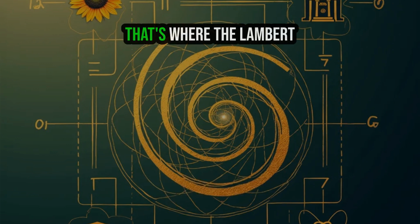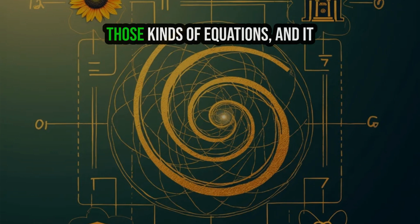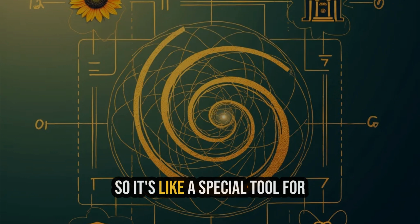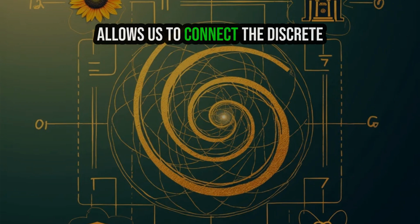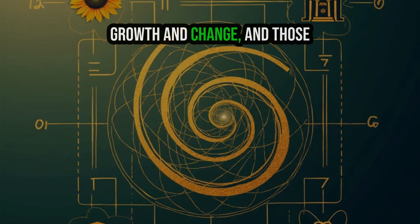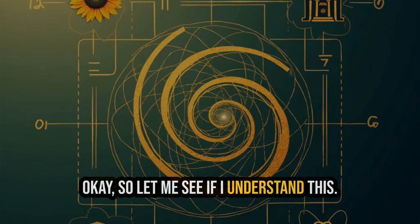Yeah, I can imagine. That's where the Lambert W function comes in. It's specifically designed to tackle those kinds of equations, and it gives us explicit solutions for those more complex growth scenarios. So it's like a special tool for those hard math problems. Yeah, that's a great way to put it. And the really cool thing is that it allows us to connect the discrete world of the Fibonacci sequence with the continuous world of growth and change, and those feedback loops that we see in nature. Okay, so let me see if I understand this.